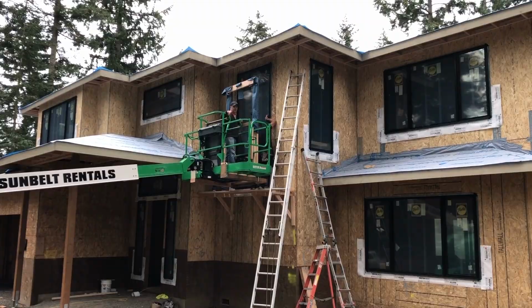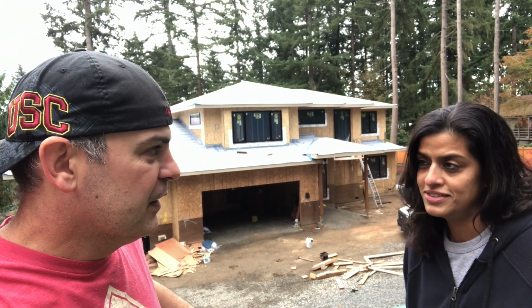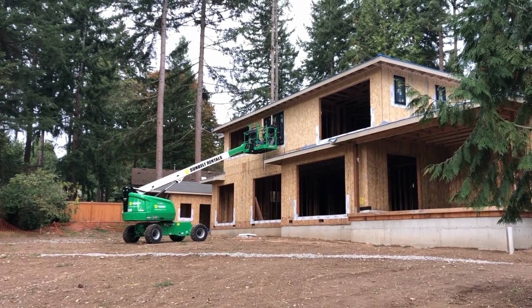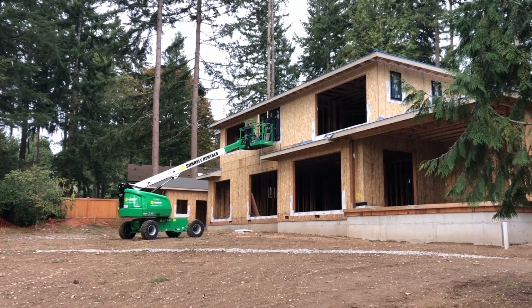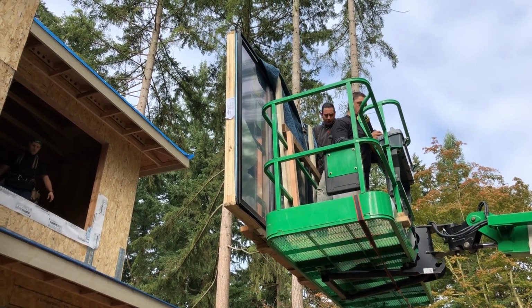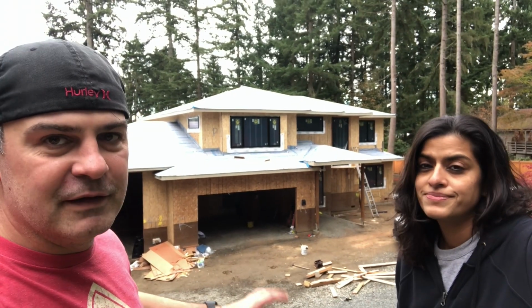Any observations, Mrs. Matt's Garage? Well, getting those windows in was harrowing, to say the least. Oh, nice vocab. Harrowing. The big windows weighed 650 pounds. Yeah, it was a bear to get them out of the truck and into position, but it all went smoothly, nothing cracked.